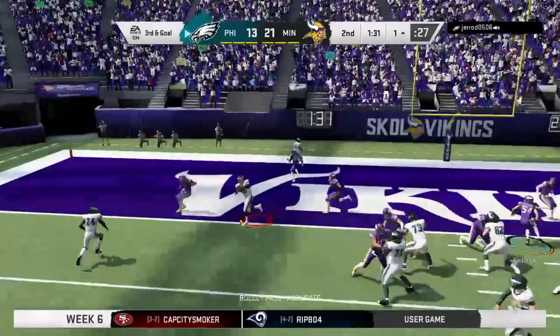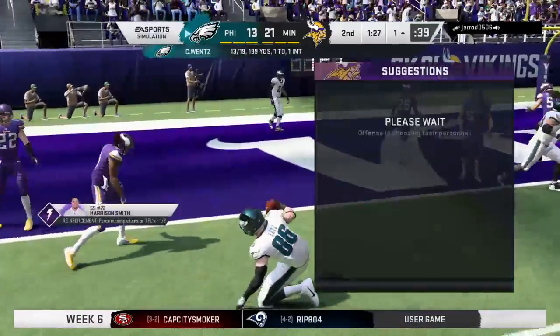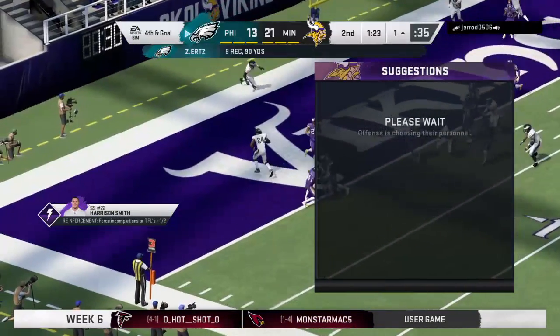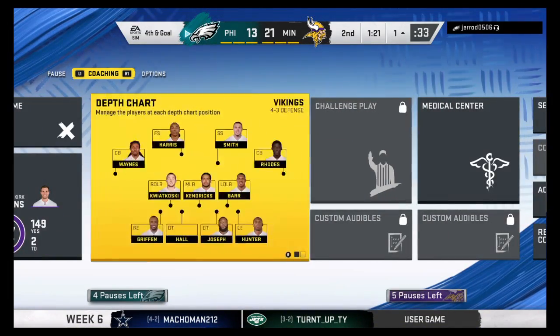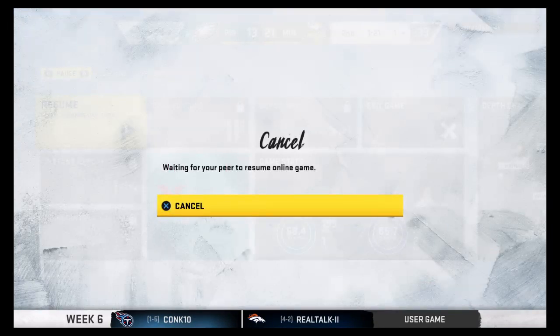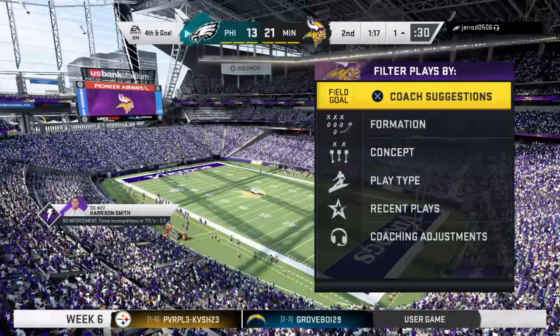Wentz now on 3rd and goal. And he's got his favorite target yet again. It's complete. And he will be very close to a first down, but I see the closed fist of the referee. And that means 4th down. It's now 4th and goal.